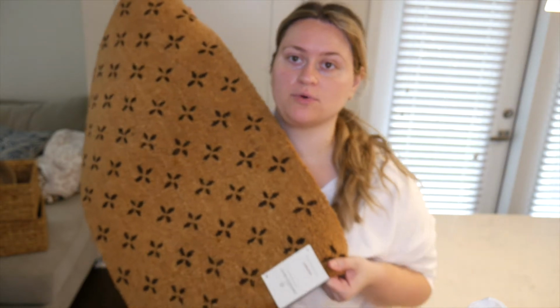Guys, I have a little apartment haul for you. I went to Target and I got a few things. And I'll link everything down below because these pieces are new, so you might be able to get them if you want them. But I got this mat for my front door.